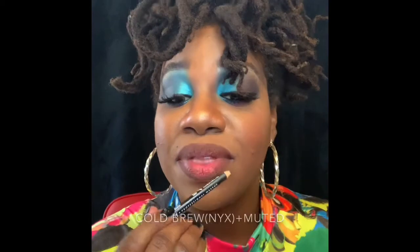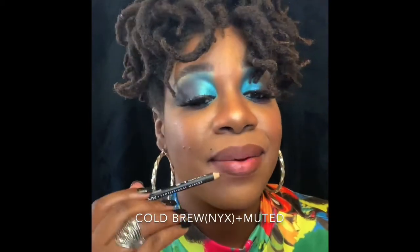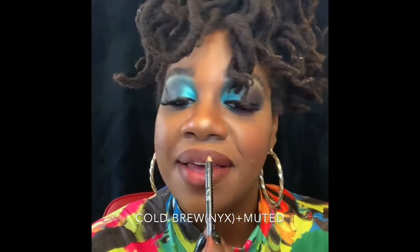Okay, so I'm going in with Cold Brew by NYX. I already got most of my lip, and now I'm going back in with Muted. Now, that's nice. It was just a little teeny bit of a swipe. These are amazing. I'm adding more because I can.